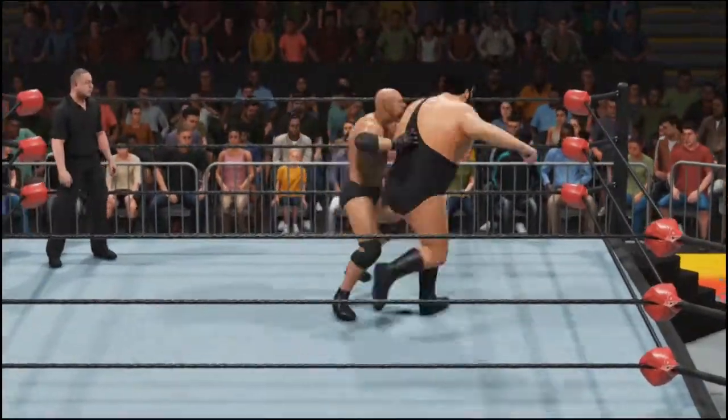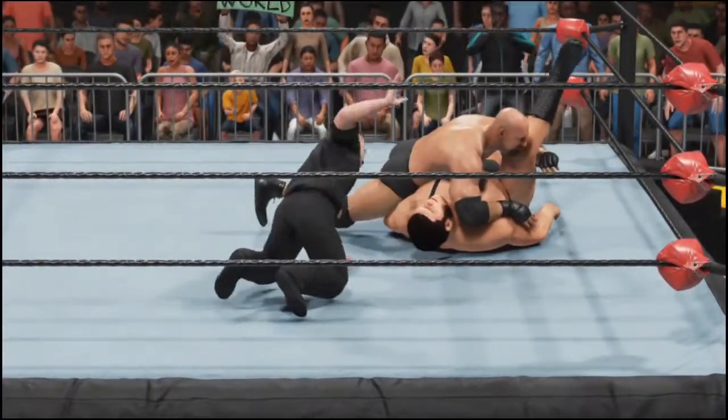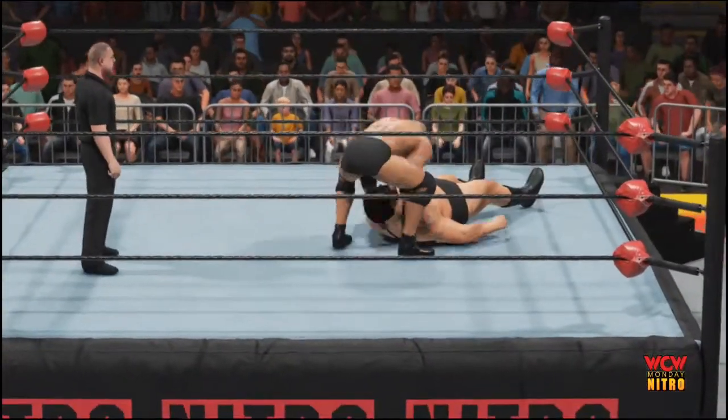Clothesline! Right in the back of the neck. And Goldberg with the early cover. And the Giant getting the shoulder up. Gonna take a lot more than that to defeat a Giant, Saxton.